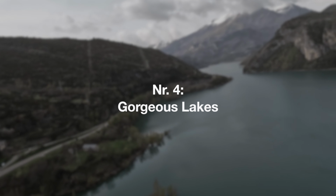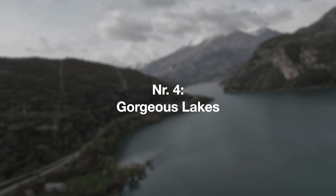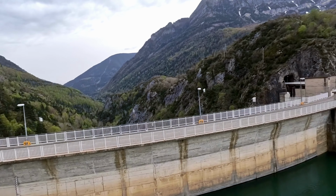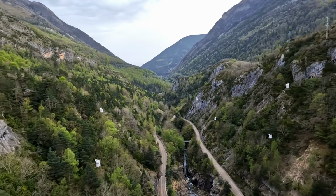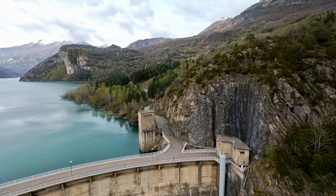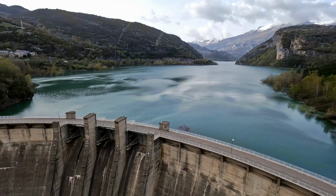Up next are the gorgeous lakes. Alright, and we're now walking in between the mountains of the Pyrenees. We drove through this beautiful dam, which was really nice. And then we drove a little bit upwards, which is always a bit scary on these little tiny roads with a big camper. But yeah, we made it a little bit up, and now we're gonna walk this path to find a nice viewpoint to enjoy the final moments of today.